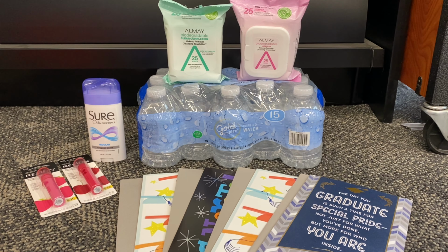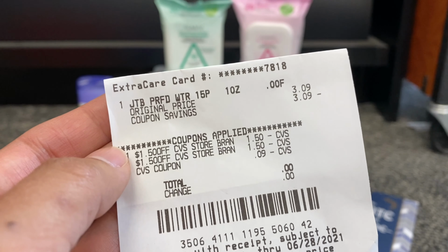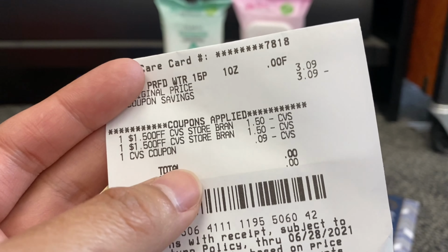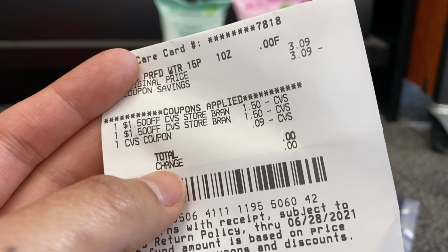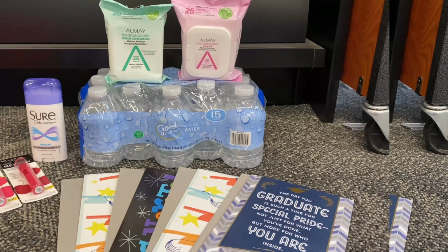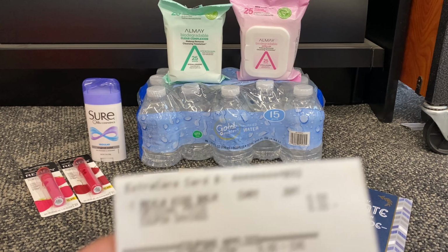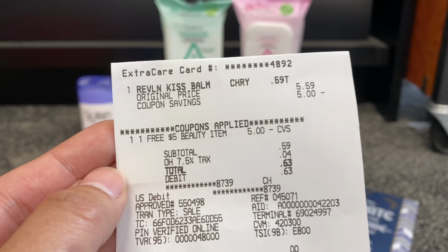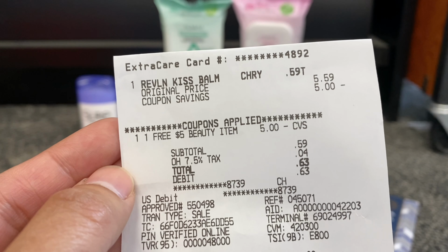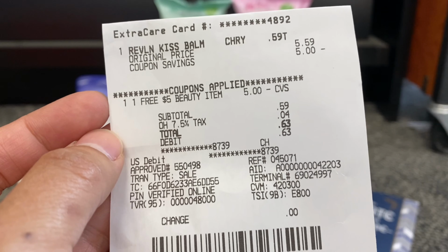So the first transaction that I did was the Gold Emblem Purified Water. Here's the receipt. So it's $3.09, and the $1.50 off CRT both came off, and I was expecting to pay 9 cents, but the total for this was already zero, so I didn't pay anything. So this is completely free. So for my second transaction, guys, I did the Revlon, and I separated the one Revlon kiss balm, guys. Here's the receipt. It's $5.59, and I separated it to be able to maximize the $5 off coupon, guys. So here, my $5 off coupon applied, that brought my subtotal to 59 cents. Plus tax, I only paid 63 cents.